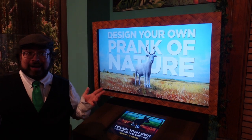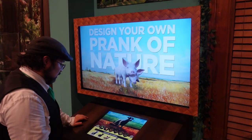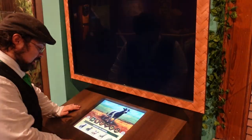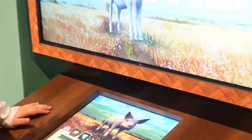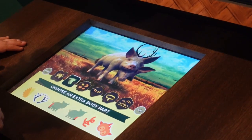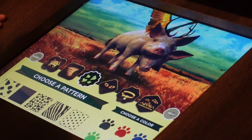We've seen some wacky animals, and now it's time to make one of our own. With this screen here, we get to design our own. We start out by choosing a base of an animal. Let's go with a pig. So we're gonna build a pig. Let's give it two heads, of course. Or you know what, antlers. And some wings. Then we're gonna give it a pattern.